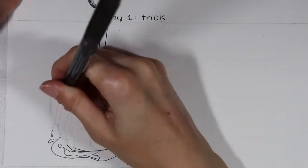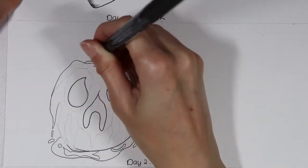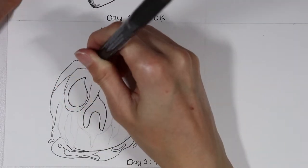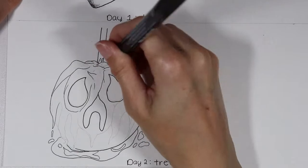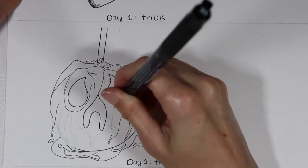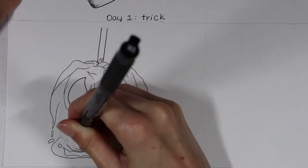So when I went to shade the bottom of the apple here, I wanted it to be apparent that there was this candy stuff on the apple, the poison, right? So I wanted to make the apple part darker than whatever that candy poison stuff is on top of the apple.